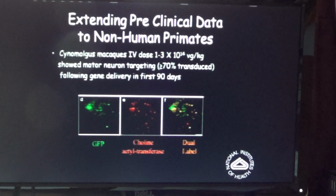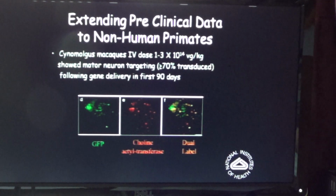Now, we have also done studies in non-human primates, using this high dose to illustrate that we can actually target the motor neurons at a time when we would consider doing the clinical trial, between 3 and 6 months of age. If we deliver to non-human primates the same vector with AAV9 at a dose of 1 to 3 times 10 to the 14th vector genomes per kilo, we can show very robust transduction if we treat the monkeys at 90 days. More than 70% of motor neurons are transduced.